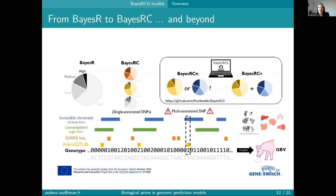a bit of ambiguity or uncertainty, whereas the highlighted example here on the slide may be that we don't really know whether the SNP in question should belong to or is more informative in the accessible chromatin annotation or in the animal QTLdb annotation. Maybe that we've put both here in the model, but we're not really sure whether one or the other makes more sense. And this will be the issue that'll be approached by the BayesRC Pi model.